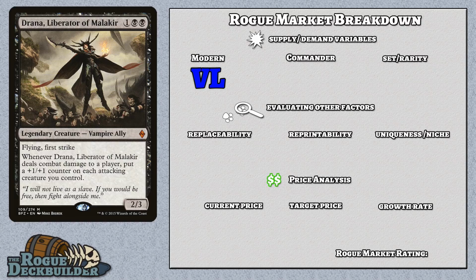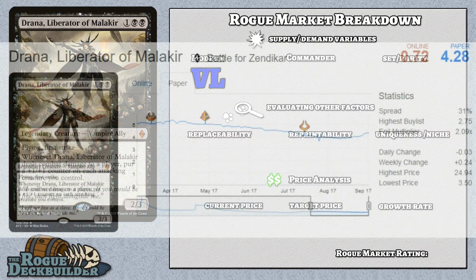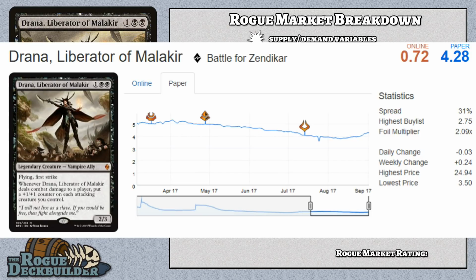Commander, however, didn't have a lot of playability until the Commander tribal deck came out, and that's where we're starting to see a resurgence in the price of Drana, Liberator of Malakir. So you can see it's had a little bit of a bump from its low of $3.50 and is back up to $4.25. And this is mainly because of the new Commander pressure, the demand from Commander in the Vampire tribal deck.